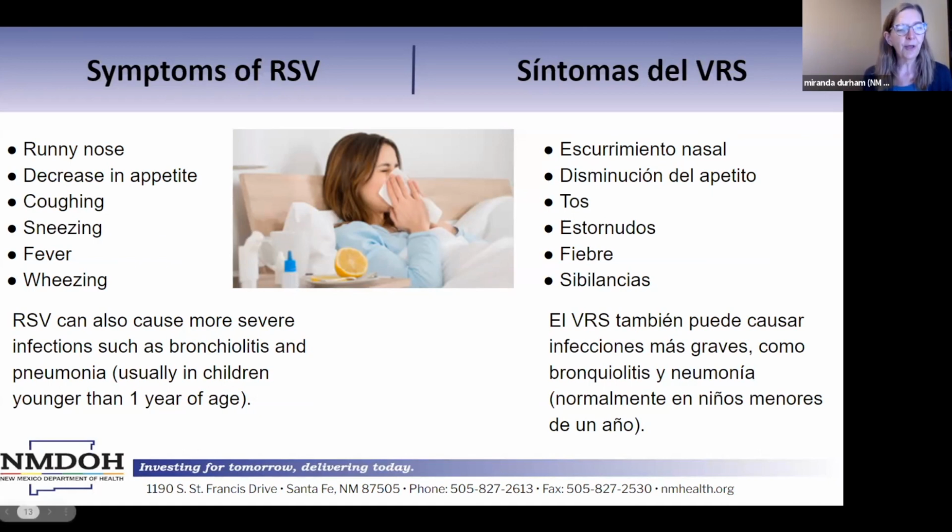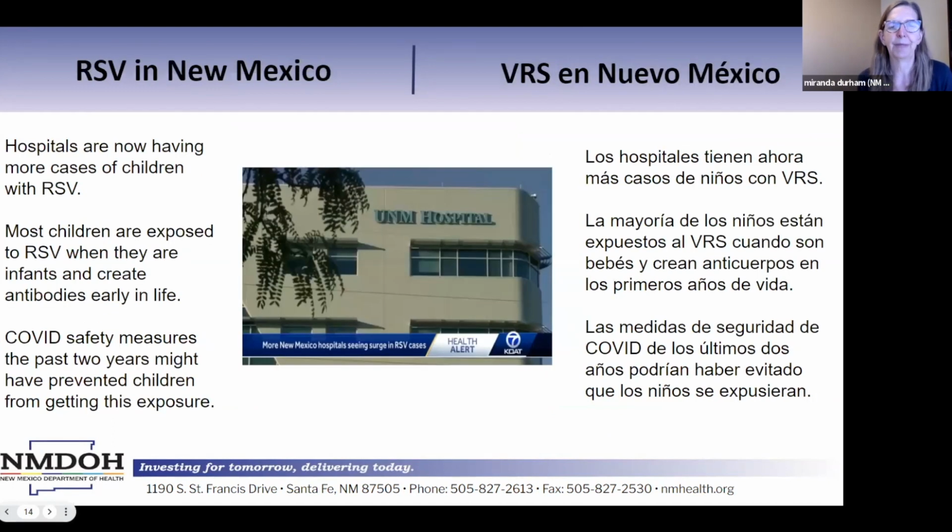The going thought about that is that overall, as a community and society, we have less immunity to RSV, because for the last couple of winters, everyone's been masking and no one got RSV or stayed home. They're not in daycare, trading germs. So hospitals are now in New Mexico and really across the US having more cases of children with RSV.